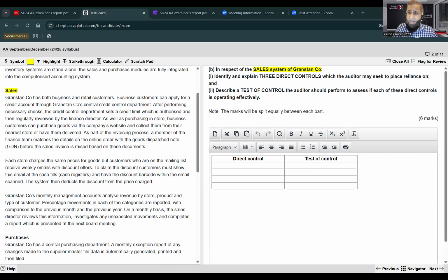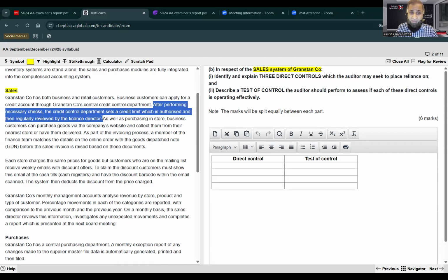Graston Company has both business and retail customers. Business customers can apply for a credit account through Graston Company's credit control department. After performing necessary checks, the credit control department sets a credit limit, which is authorized and then regularly reviewed by the finance director. I just mentioned examples: authorized, verifications, segregation of duties is something which makes the control good, direct, key. Now, this is a direct control because everything is so good here. It says that after performing the necessary check, the credit control department sets the limit. It is authorized and regularly reviewed by the finance director.